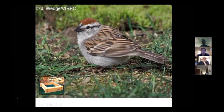They've got a beautiful, sleek-looking black eye line with white eye stripe above, big white patch. When we identify sparrows, and there's a lot of different sparrows to identify out there, one of the first questions we ask is, is it streaked or is it unstreaked? And chipping sparrows are unstreaked. The other common backyard bird we have that is streaked is the song sparrow.